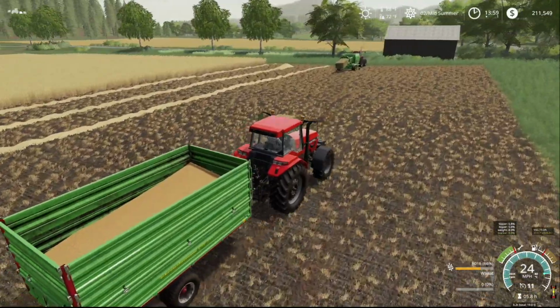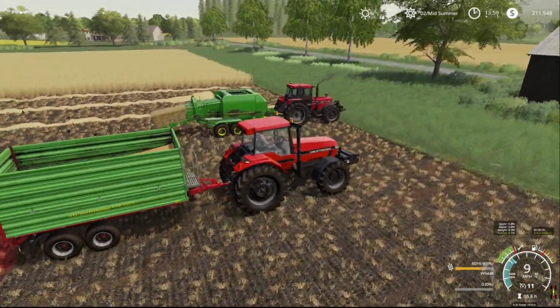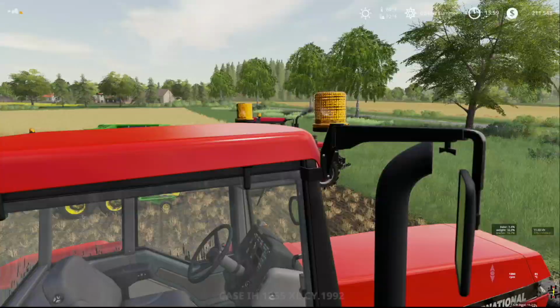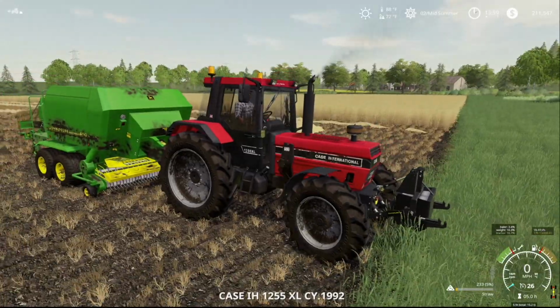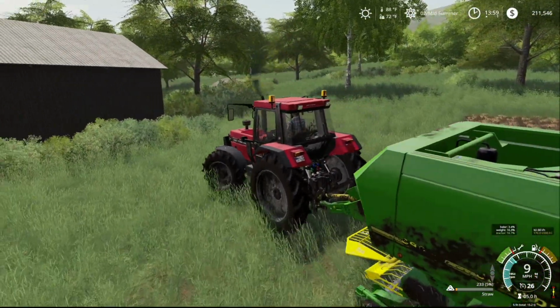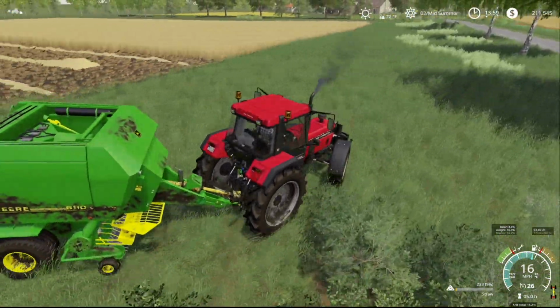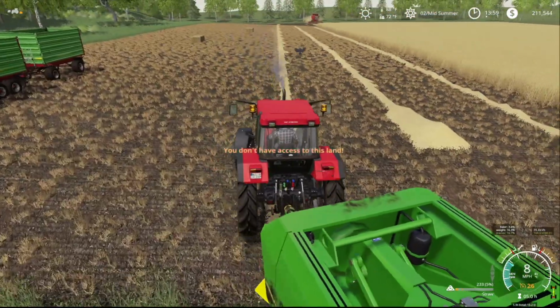I don't know who made this tractor, though. I don't believe it was Matt. Could be wrong, but I don't believe it was. Let's see. So we got our 7000 Magnum series, and then we've got our 1250. Is it a 1255? Really? Thought I got the 1455. I have to go back and put a bigger engine in this bad boy right here. Nonetheless, I don't have access to this. Like, get out of here.